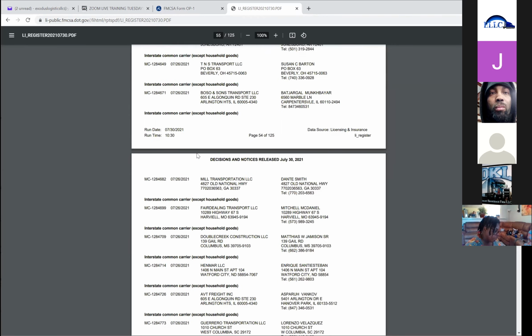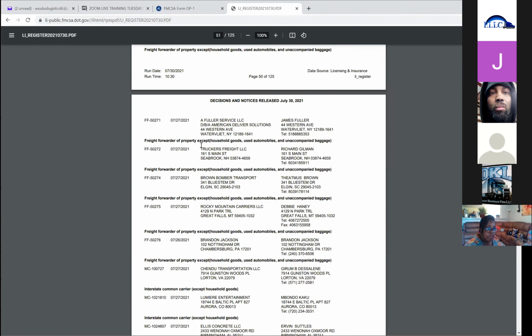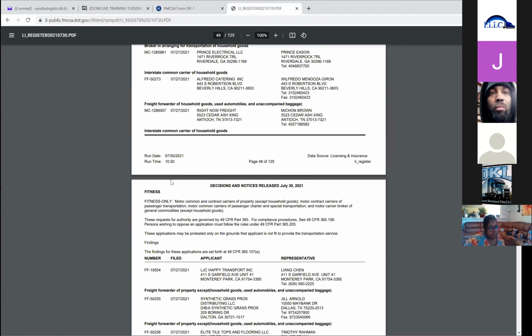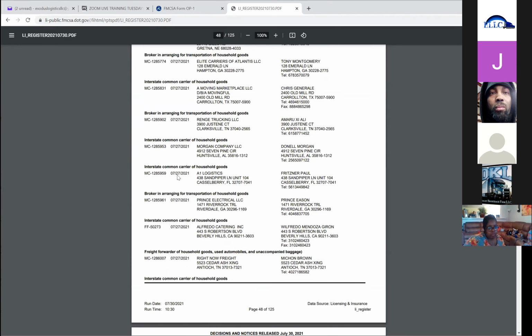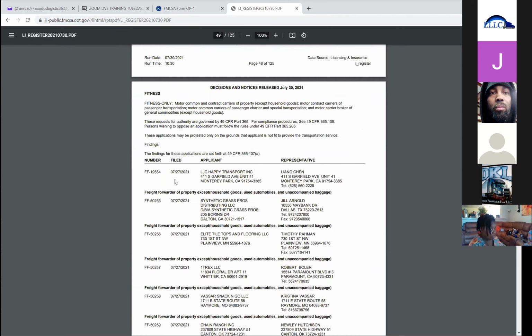Okay, so now we are in the section of the registry that has the fitness section, and then you have non-fitness. So the fitness section applies to motor common and contract carriers, motor contract carriers of passengers, motor common carriers of passengers, and motor carrier brokers of general commodities except household goods. So this is right here.